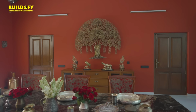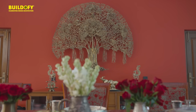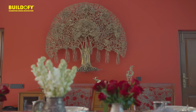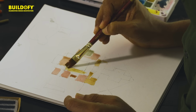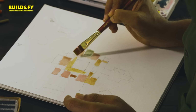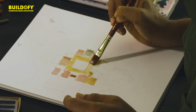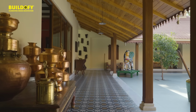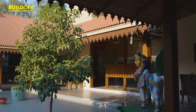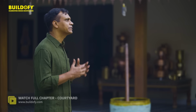My bhabhi, she loves metal. I mean, her love for copper and utensils. So we started displaying them as a piece of art. Now, to create a courtyard, you require surrounding spaces. So these are the surrounding spaces of the house. The center part, the hub of the house, the heart of the house, that's the courtyard.